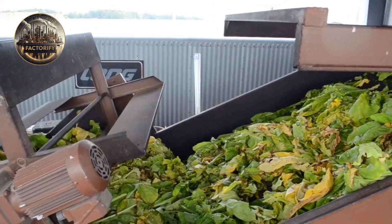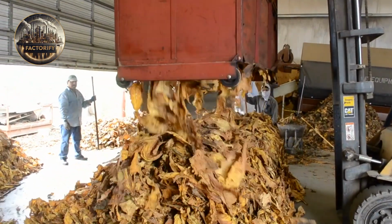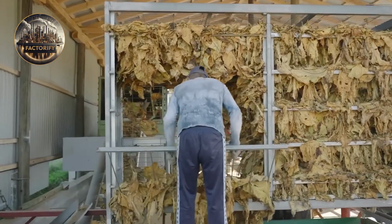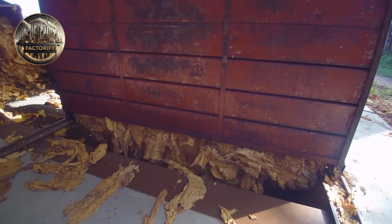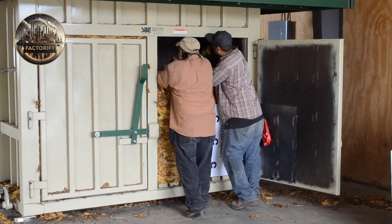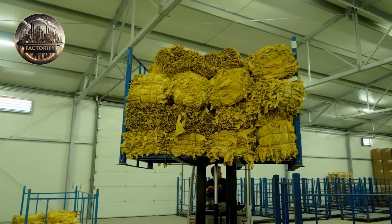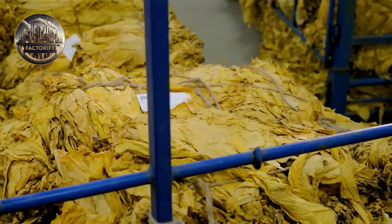The leaves on the truck are placed onto a conveyor belt. Dried tobacco leaves fall into a large container. In the storage room, wood is burned under the floor to produce heat for drying. This process typically takes 5 to 8 weeks before the leaves go to the cigarette factory. The dried leaves are then put into a pressing machine to compress them into square bundles for further processing. Tons of dried tobacco are sent to the processing plant where the cigarette journey begins.